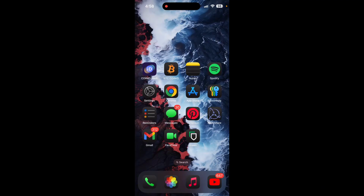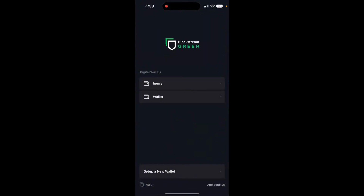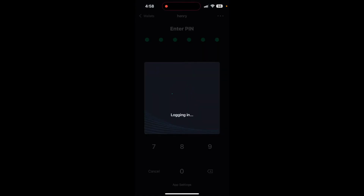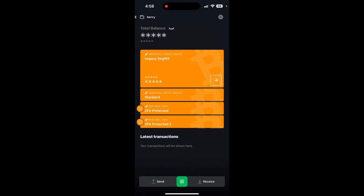First, launch the Green Bitcoin Wallet application on the device and select the wallet from here. After that, unlock the application using your PIN or biometrics. After that, on the home screen, you can see transaction history, which will show you a list of all transactions associated with the wallet, including sent and received transactions.